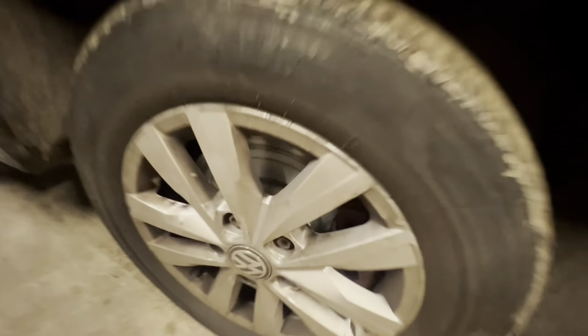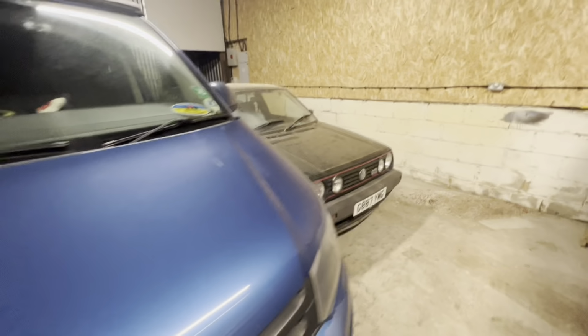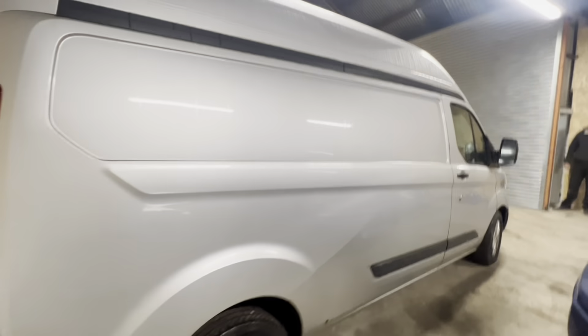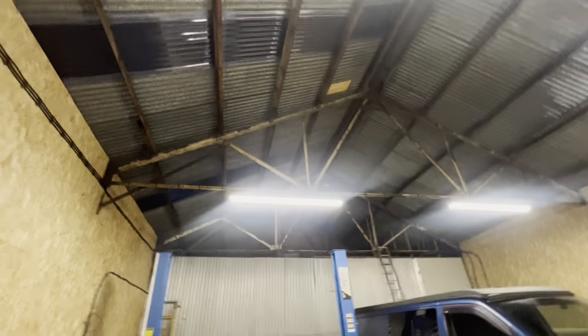Brakes are done all round. Got the cars in the workshop. Moved the Mark II over. Just about started the old Transit. Run out of electricity. Got that back now, temporarily. Right, let's close up. Okay. Yep, lights off.